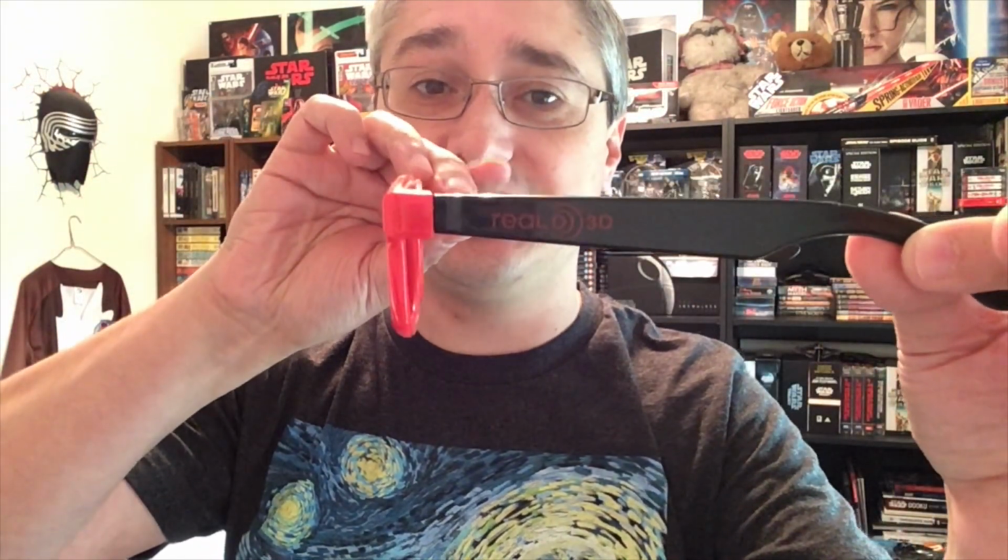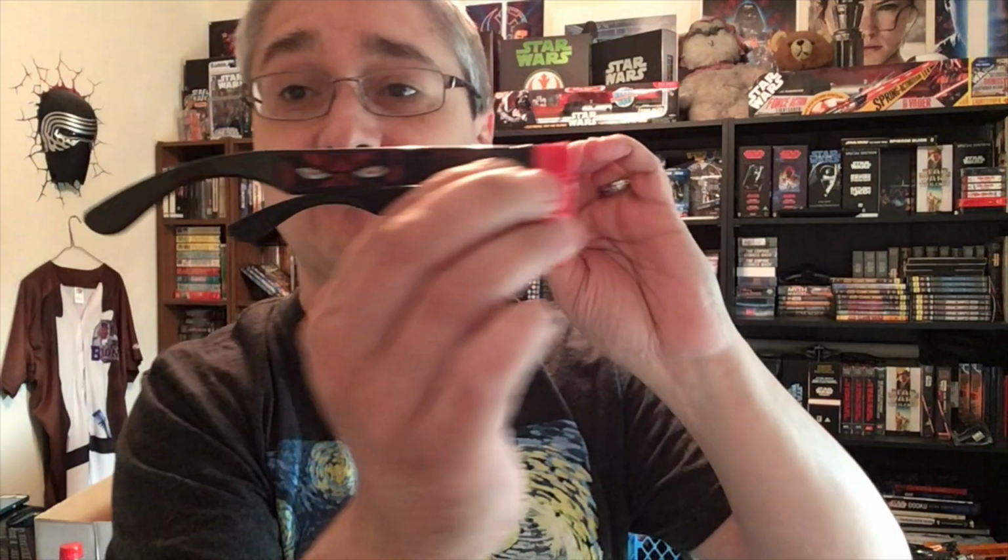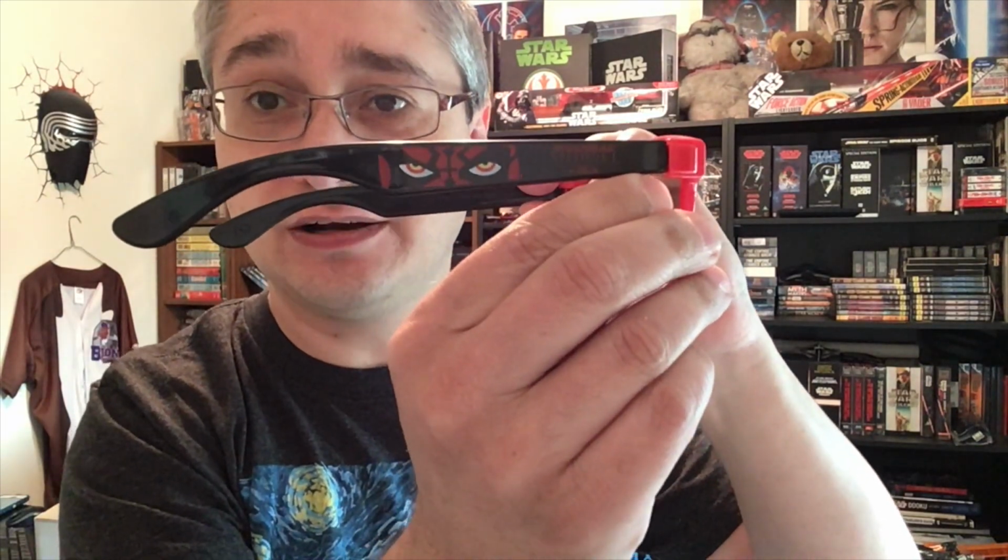You've got RealD 3D in red on one side, the Maul face, and the film logo there on the other. Lucasfilm copyright stuff on the inside and so on. Notification saying not for use as sunglasses. Yeah, pretty garish here, but they worked. Then later in the year, you could have seen it at Celebration 6 with a similar set of glasses here.